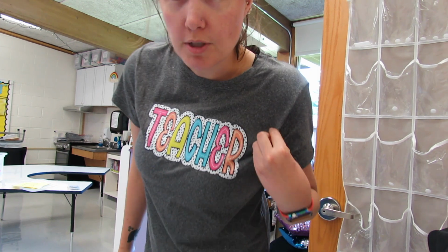In case you're wondering, this is one of my new shirts from Shein. It comes in a bunch of colors too. I kind of want to get it in like a white, I think.